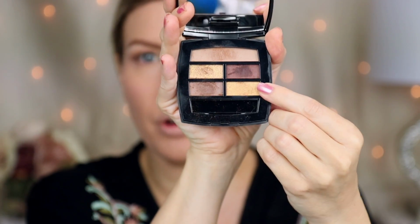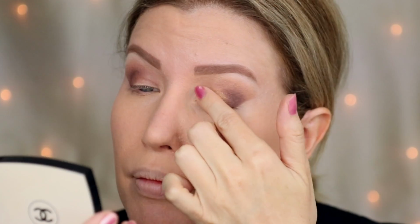And for my lid, I'm going in with my finger and this gold shade. And then also with my finger, I'm going into the lighter gold shade. This one has a little bit more of a sparkle to it, so this is optional if you don't want the sparkle. But I'm just adding a little bit over the first gold. And I want to go back in and touch up those outer corners. You can add more product, but you don't have to. There should be still a good amount left on your brush.